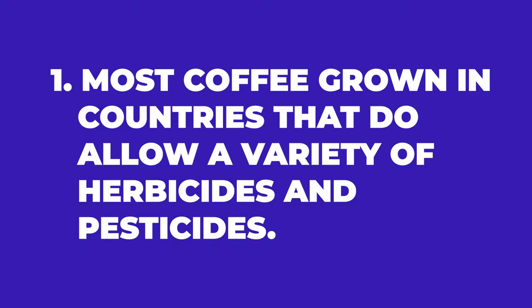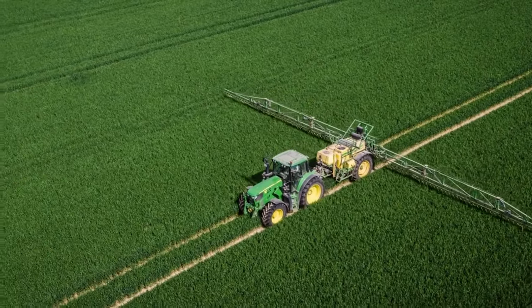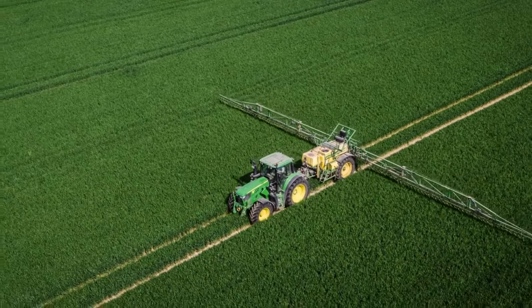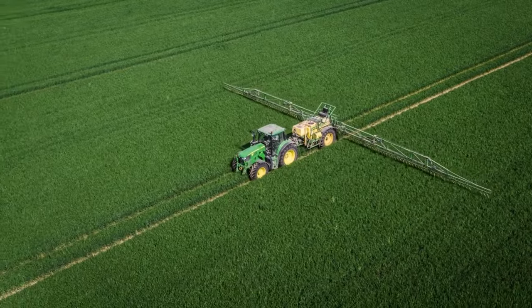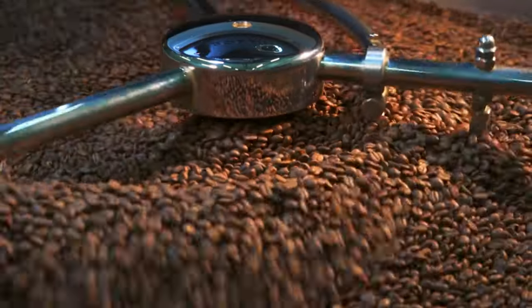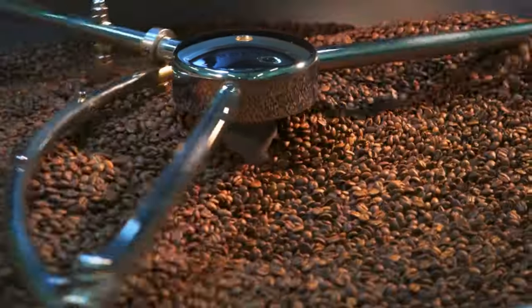Number one, most coffee is grown in countries that do allow a variety of herbicides and pesticides, actually quite a bit. Organic crops are often grown next to the commercial crops. So they're also exposed to some extent to the same chemicals in the spraying process, as well as to the groundwater. So organic crops will contain a certain amount of these toxins as well. But more importantly, before roasting, the coffee bean is removed from the outer fruit and then roasted at very high temperatures, which removes or destroys the vast majority of any chemical residuals.